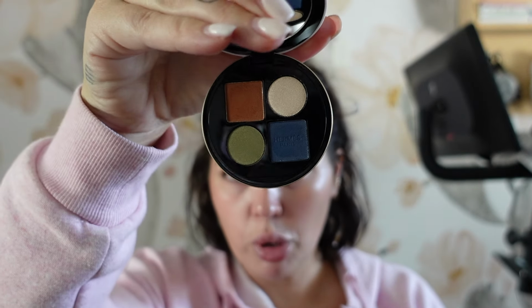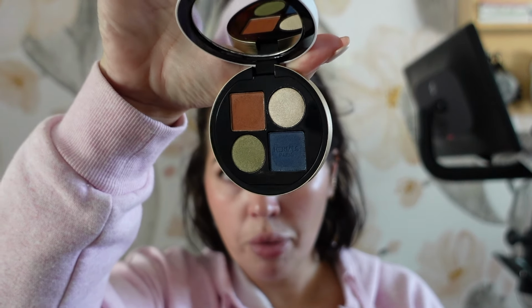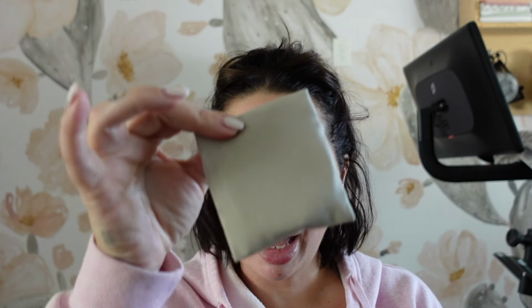And then I also picked up the Hermes limited edition quad from fall, the Hombres Minerales, and that comes all beautifully packaged, like stunning Hermes if you keep the packaging. But it is the new quad with the green, the blue, and that deeper burnt orange brown. So really excited to add that to my collection. I really enjoy their quads. I really enjoy their bronzer, and then that comes in the little pouch. So I'm excited to test that one out for fall.